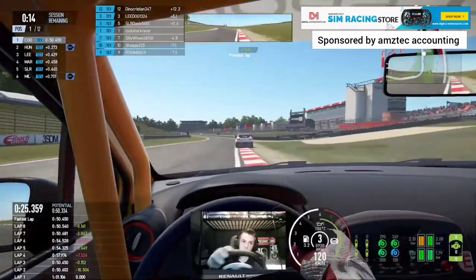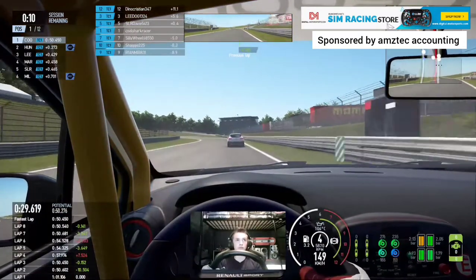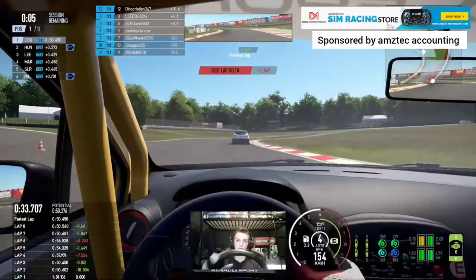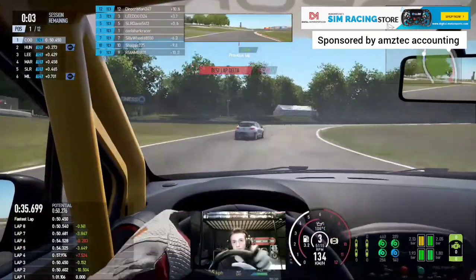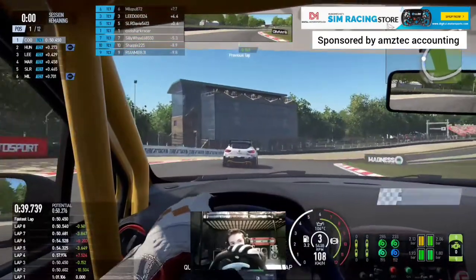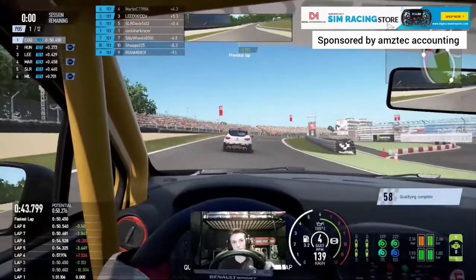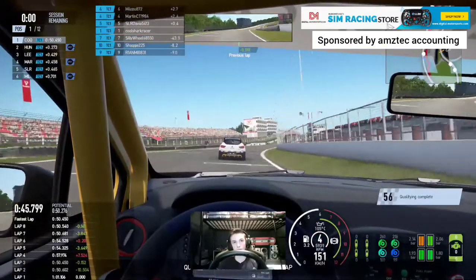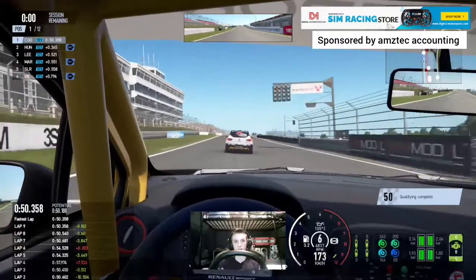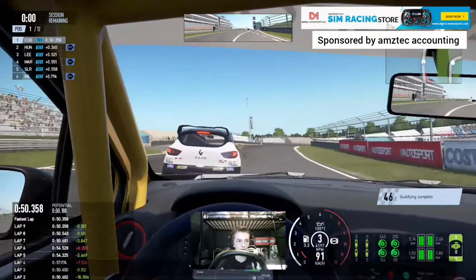Coming round the left-hander there, using all the track without getting any slowdowns. Through this quick left and right-hander, just use a little bit of the curb if you need to. And then coming round to the final corner now, very important to get a good run on the exit, get a good apex there, using as much track as we can, get a little bit of a tow from Davey I think, and then as we cross the line, we do a 50.358.